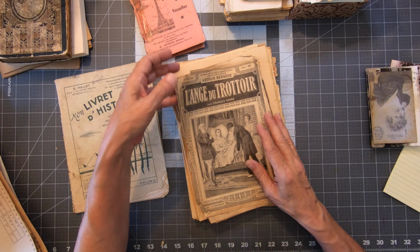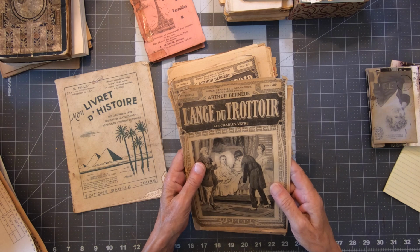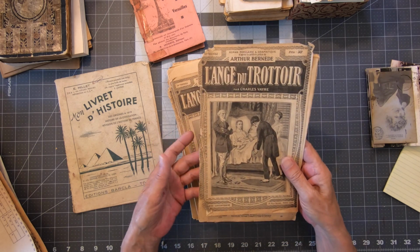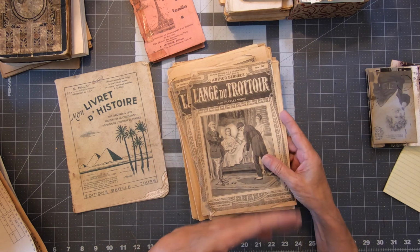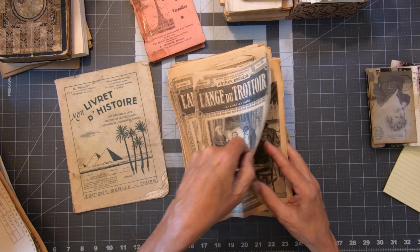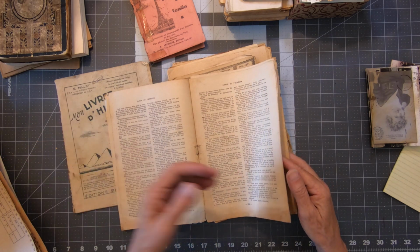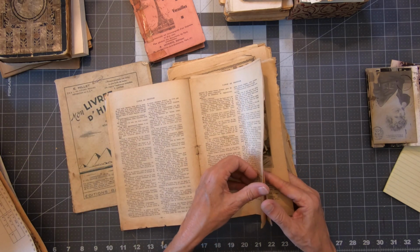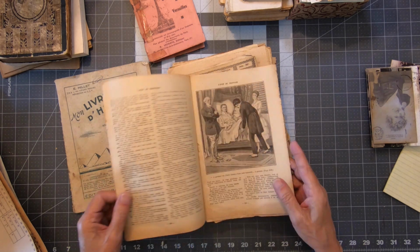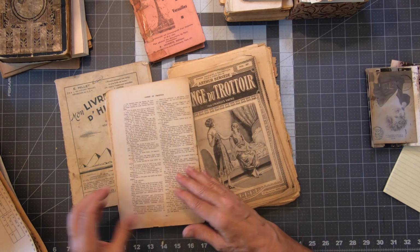Those are pretty cool. I think you bought them weekly or monthly, and they had a little play in it. I mean, a little story, a little novel. It would be like a paper soap opera type of deal. That's pretty much what it was. But you had to read it. It was not on TV. So those are definitely old pages.